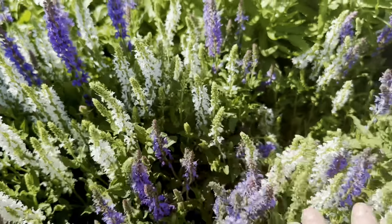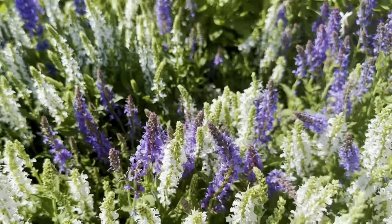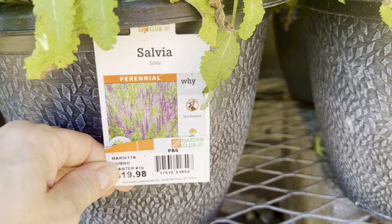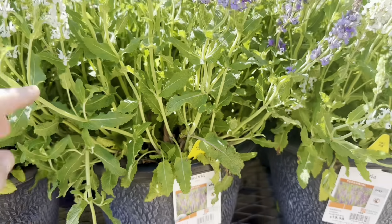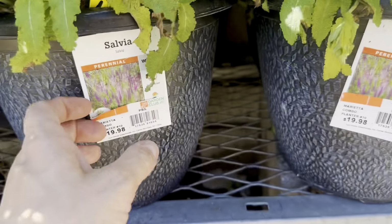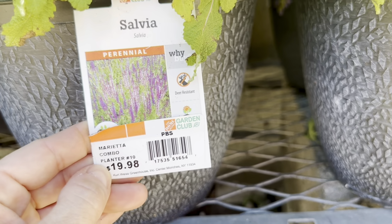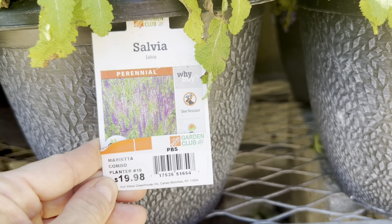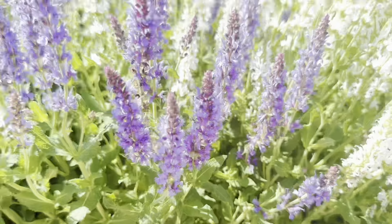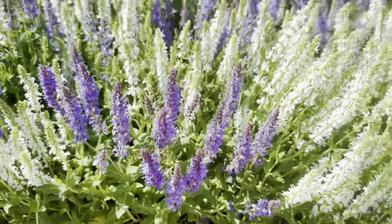I am in awe and in love with the Salvia combination planters. You get both purple and white color blooms in each of the containers. The container is a beautiful dark gray color with the pattern. Salvia is a perennial, so if you prune down your Salvia in the late fall season, it will come back and rebloom for you years and years to come. The asking price for this Salvia perennial planter number 10 is $19.98. Why buy deer resistant? Isn't this beautiful? I have a similar container in my home garden. I prune it down all the way to the soil level every fall, and every spring season it comes back and blooms.